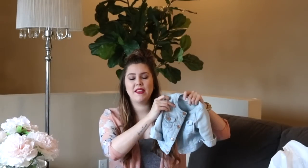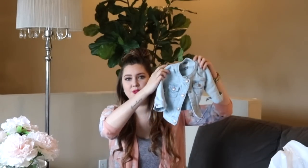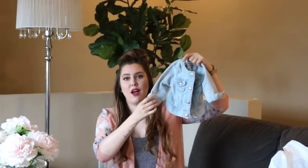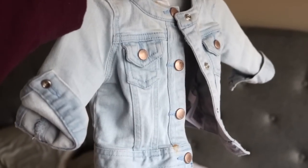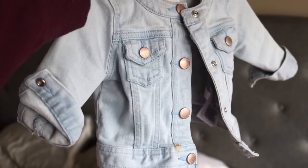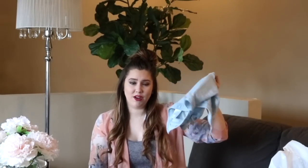So this next item, I think I have showed in a haul before, but I wanted to show it again because I saw it at Old Navy the other day, and it's just so cute. Kenzie has worn this a lot. It's a baby jean jacket, and the reason why I love it is because it goes with so much. She always wears this, so I feel like you can get a lot of use out of it, and it's just so sweet. So they have this same exact one. I will link it down below if you want it. But yeah, it's just a great everyday piece that she wears a lot.